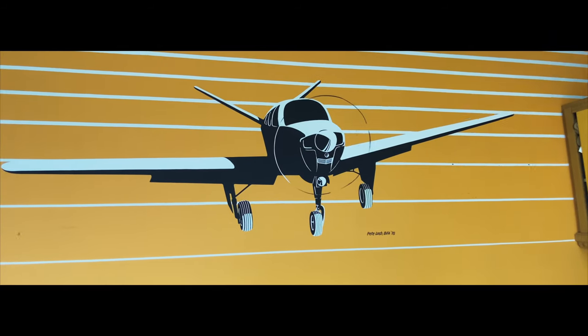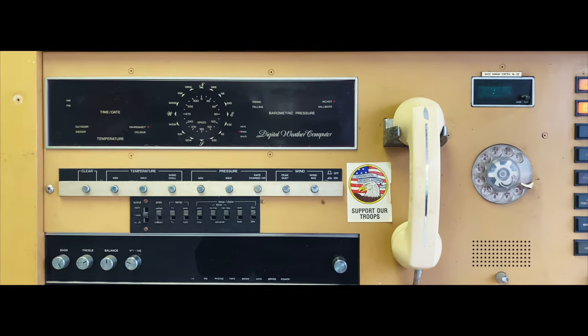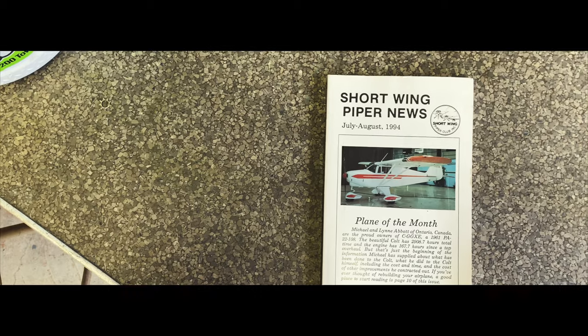In June of 1992, the fabric was sanded and it was painted with Emron to its original colors, which is red and cream. In June 1993, Gary Parcells purchased it with 2,035 hours, and Gary owned it up till October of 2019, and that's when I purchased it.